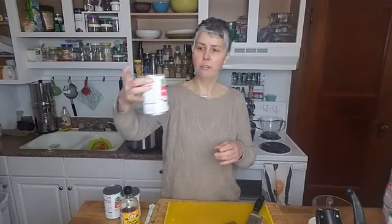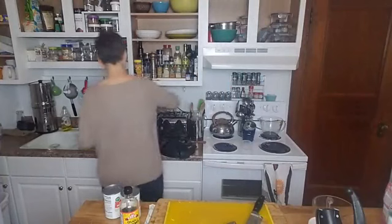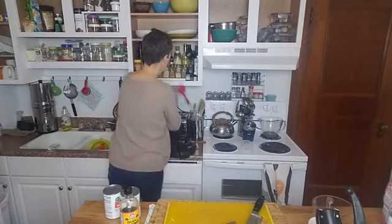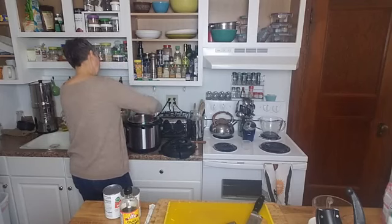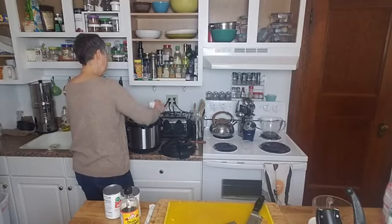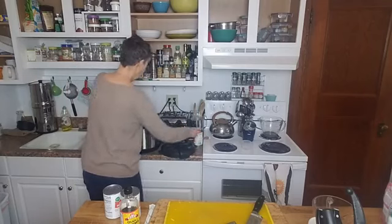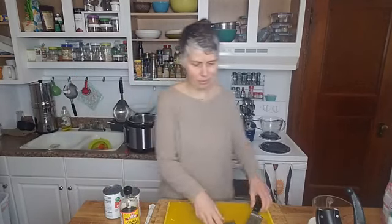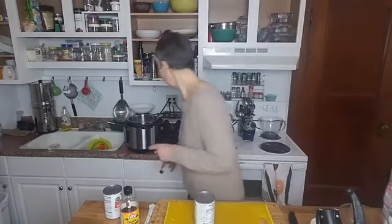And then a can of coconut milk. This one I opened last night because my takeout needed a little bit of coconut milk. So I took a little bit out of that. And another nice thing about the Instant Pot is you just put everything in. I usually don't even mix it up. It just kind of cooks all together.